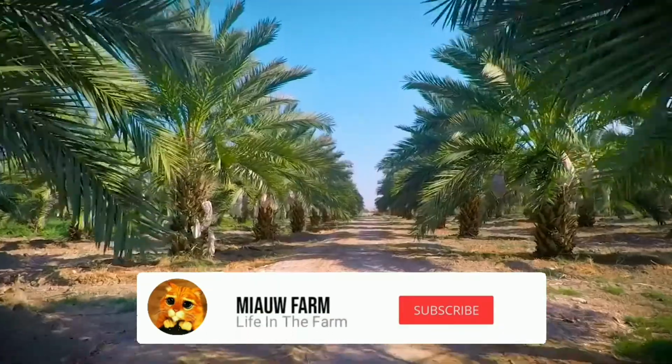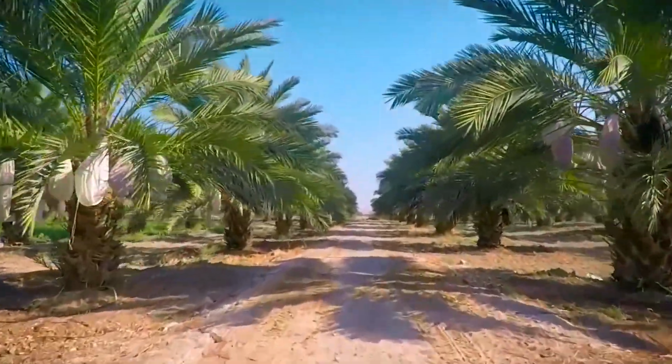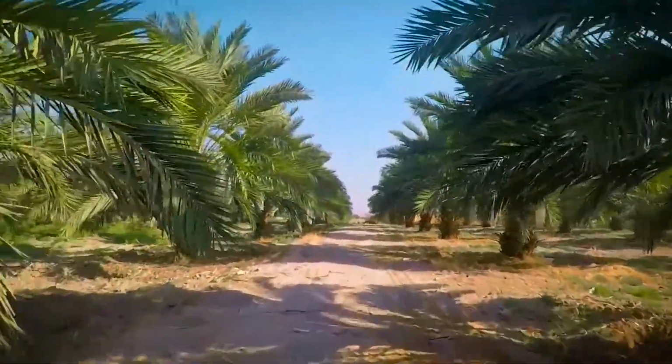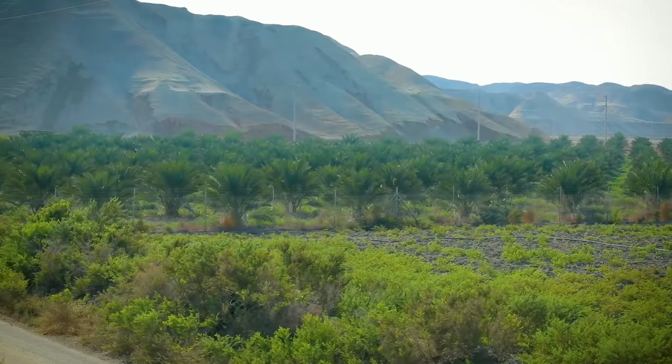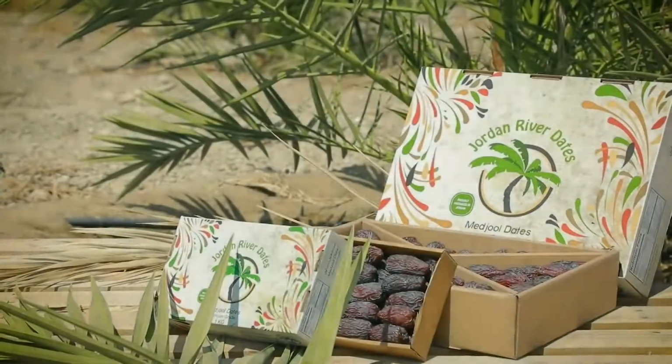900,000 square meters of agricultural land forming part of the Jordan riverbed. Planted with more than 5,000 date trees. Producing unique Medjool and Barhi dates, unique in its taste, texture, and color. Jordan River Dates.